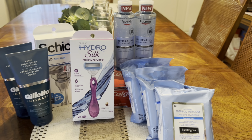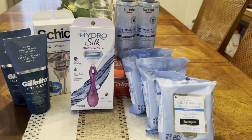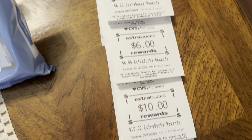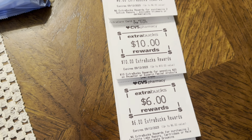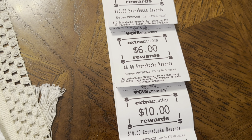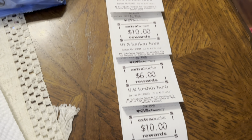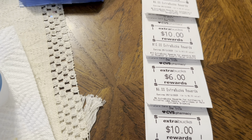Now, on this transaction right here, I got a ton of extra bucks back. So let me show you guys what I got back. So here's the extra bucks we got back. We got $6 for the Colgate. We got $6 for the Schick. We got $10 for the Eucerin. We got another $6 for the Gillette products. Then we got $10 for the Neutrogena. Is that everything? Okay, so that's all the extra bucks we got back, which is $38 in extra bucks, okay?